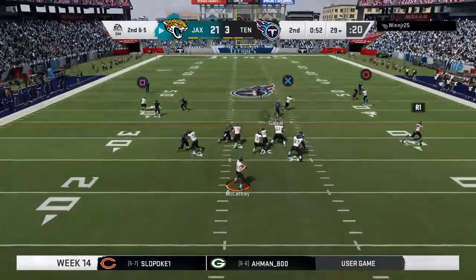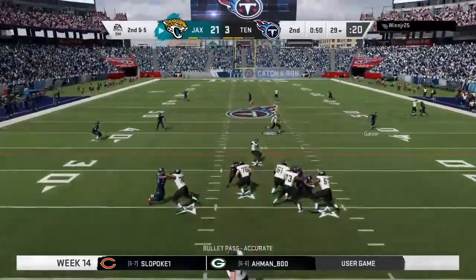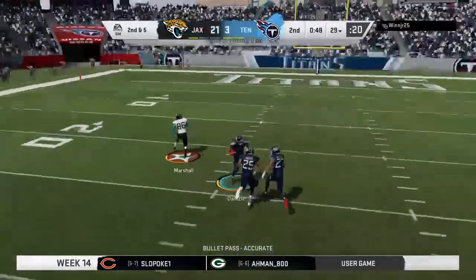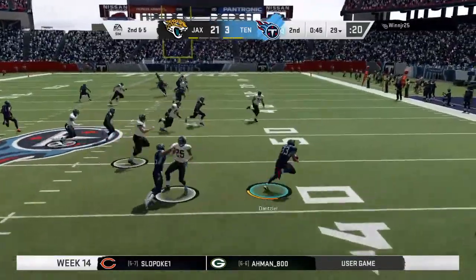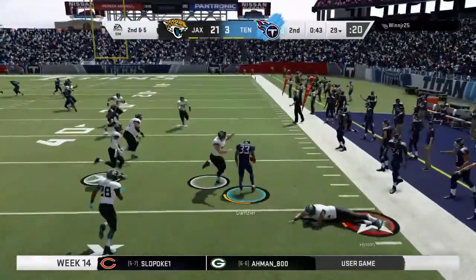And now the first throw for the backup quarterback. Taking a shot here for Marshall. Into heavy traffic, and it's intercepted. Picked off at the 24. Looking for Marshall that time.